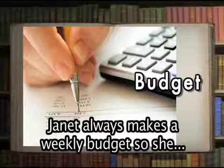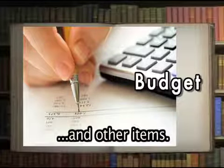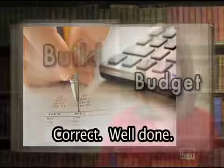Janet always makes a weekly budget so she knows how much money she can spend on food and other items. Say it again. Budget. Correct. Well done.